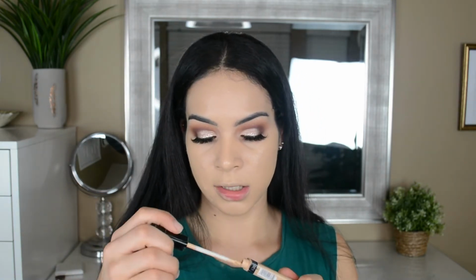For concealer, I'm first going to use the Fit Me in the shade 20, and I'm going to apply very little of this just right underneath my eyes.